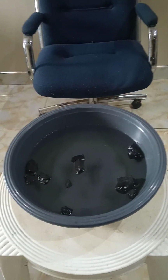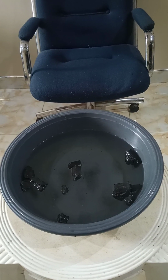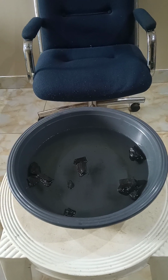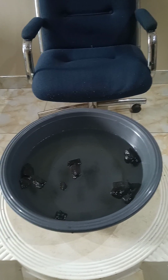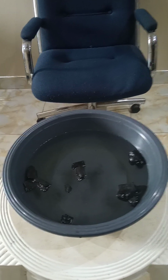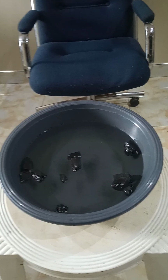So charcoal is a natural neutralizer. It's very powerful. Anytime you buy your fruits and vegetables at the market, just try this method. You will not fall sick, your body will not be contaminated by any chemical, and you will be free from all toxins. It's likely that you are going to live long. So this is what I have for you this afternoon.